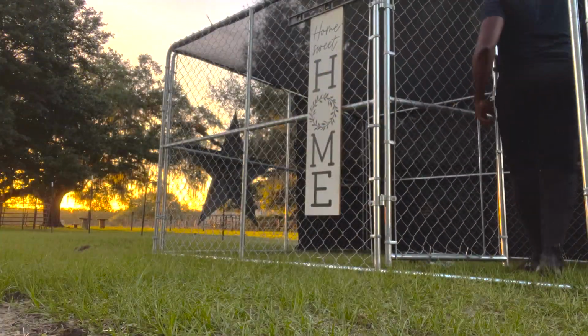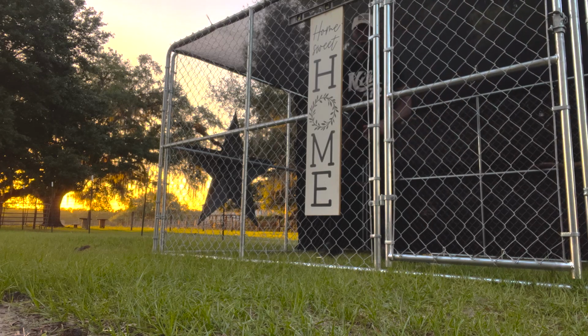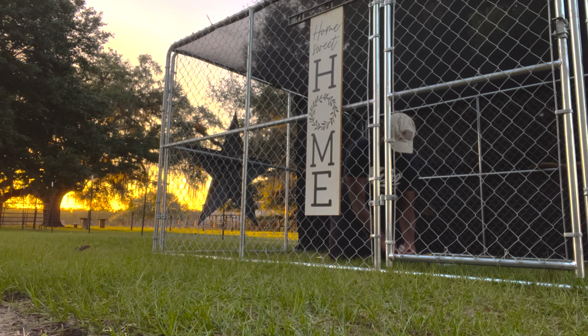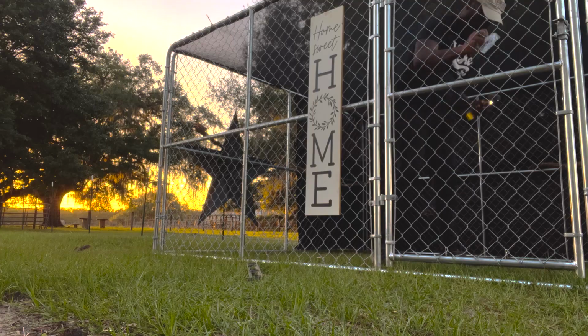All right, y'all. We are looking good. We are nice and level. Oh, in here, in the peacock's house. Can you see me? Hey, y'all. So, about to put the last piece in. Just going to go ahead and secure this, and we should be good to go. Alrighty, so that's done.